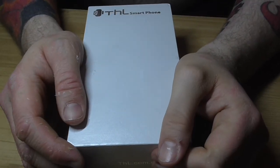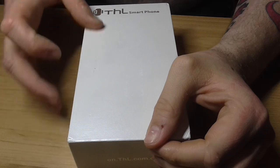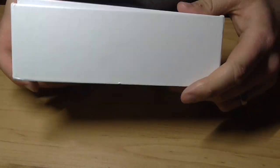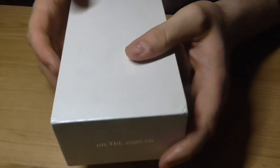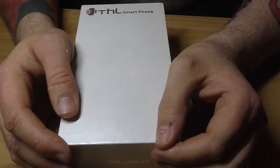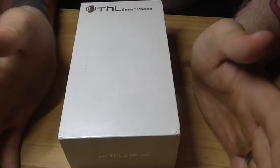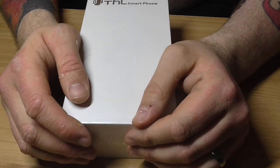Hello. So, I've done something I'd said I've always wanted to do, but never had the guts. I finally went out and bought a cheaper Chinese phone. Now, this is the HTL. Actually, I'm not quite sure what the model number is. W11, which goes under the name Monkey King. I have no idea what to expect from this. This is second hand. I bought it from a guy on eBay. It cost me £100, and it's meant to have a quad core, 2GB of RAM, and a 5-inch screen. So I thought I'd have a look on camera.